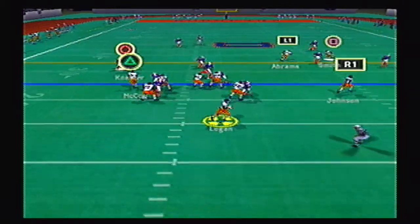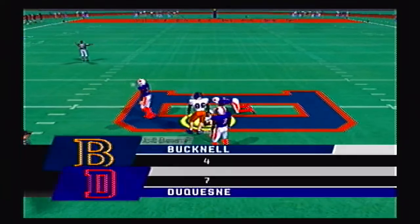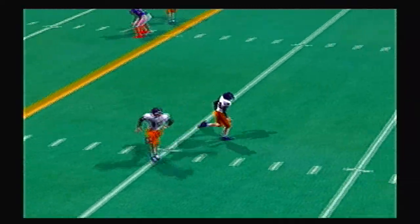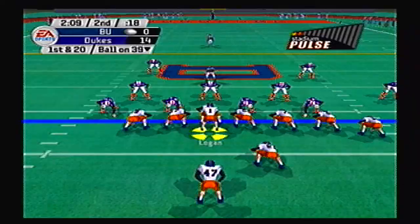Bison back on offense. Logan looking to throw it over the middle. Caught by Smith at the 48-yard line in double coverage. A nice spinning catch here. Passes a little bit behind him. He came back and got it.